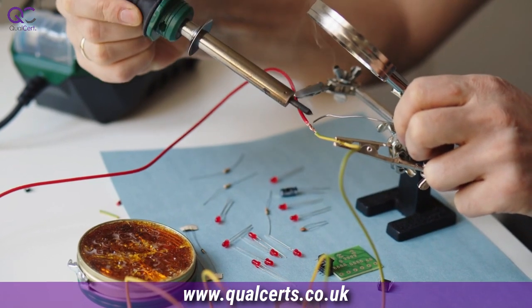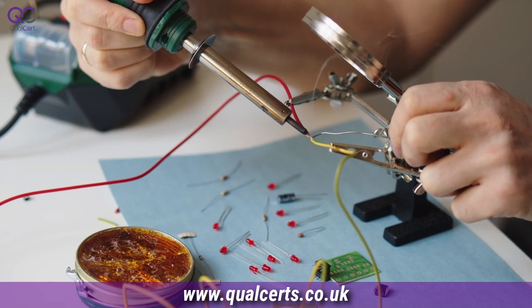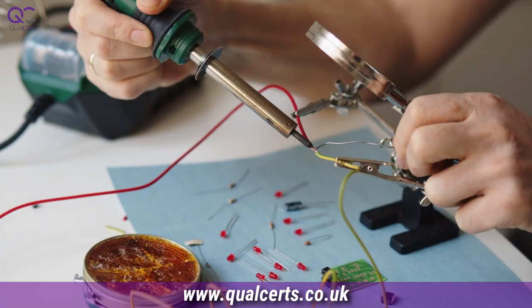By the end of this diploma, you will have a solid grounding in electrical technology, setting the stage for further study or entry into the workforce as a skilled technician.